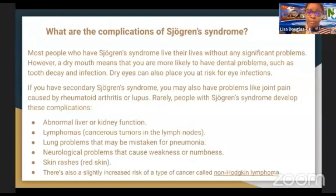Rarely, people with Sjogren syndrome develop these complications, but it's possible: abnormal liver or kidney function, lymphomas, lung problems that may be mistaken for pneumonia, neurological problems that cause weakness or numbness, and skin rashes. There's also a slightly increased risk of a type of cancer called non-Hodgkin's lymphoma.